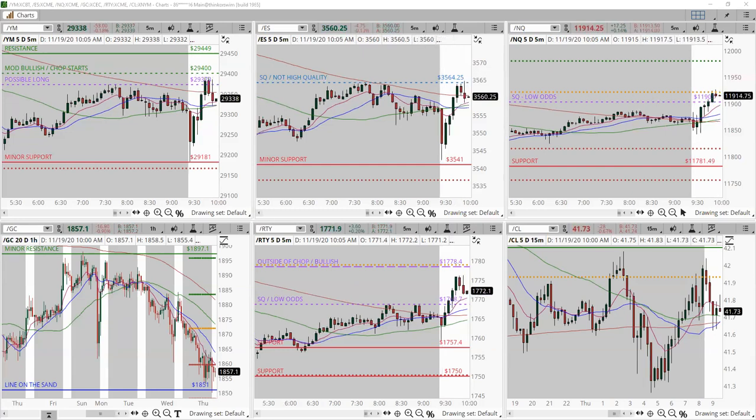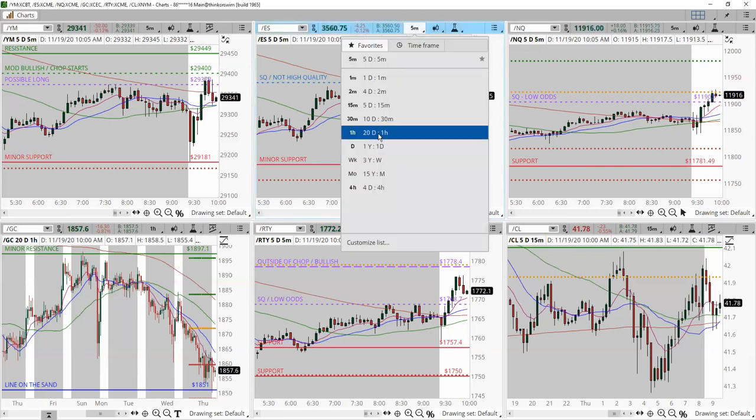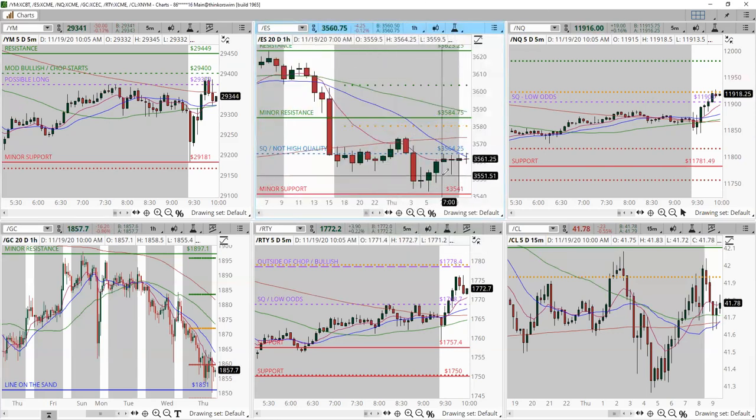YM is not yet out of the woods, especially on the 1 hour chart. Smaller time frames are trying to create that hook. What the Dow did, it closed the gap. The mini S&P closed the gap as well, has a nice pin on the 1 hour. So this looks very good for higher on the 1 hour. Take a look at this pin. Okay, so anything, like I said, it's not going to be high quality.